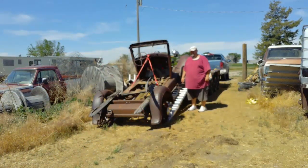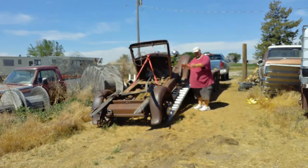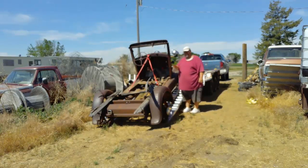So, it's ready to be unloaded. I just gotta pull the truck forward. Wheels are straight as ever as they can be. They actually barely turn, but things are still locked up, so. Just gonna get in and just go. Because it's all lined up, but I'm not gonna go fast, of course. I'm just gonna take it nice and easy.